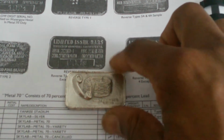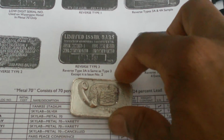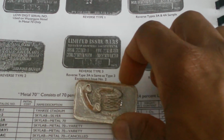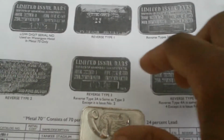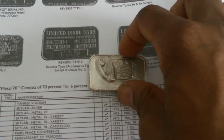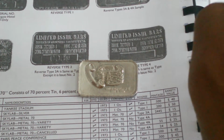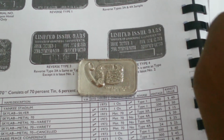It's very unique. It's something good. Bought it cheap. Something to have. Something to look at. You know, like the features. It's pretty good. And that's pretty much it. Just something to show you, something to share with you on YouTube to the silver art bar community. And that's pretty much it.